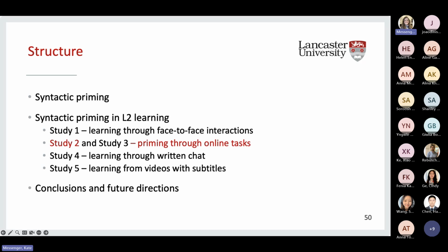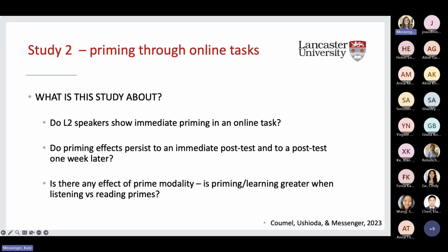So study 2 is an online task. It's actually very, very similar to the first one. So we're looking at immediate effects of priming and the persistent effects of priming, so an immediate post-test, but we decided to extend this to a second post-test that participants completed a week later. So we know that if they've experienced some priming, they carry on using those structures immediately, but what happens if they're given a similar task about a week later? Does that effect persist, or has it worn off completely?